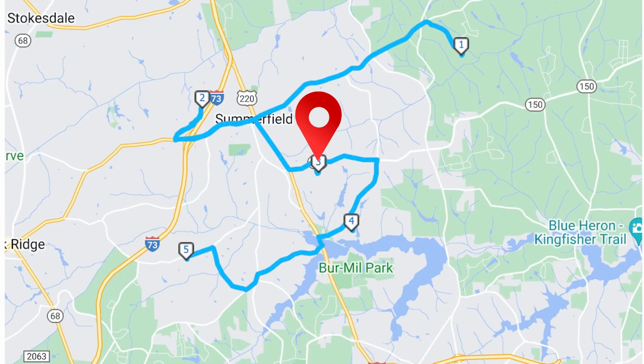The location is good, right on the outskirts of Summerfield, close to Greensboro, but you're still getting Summerfield County taxes, which is awesome, right? Because who doesn't want to save money in taxes?